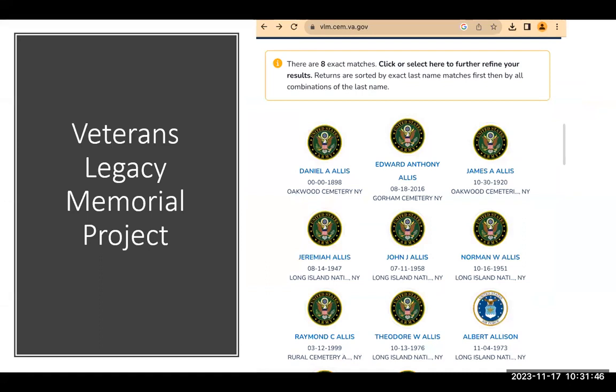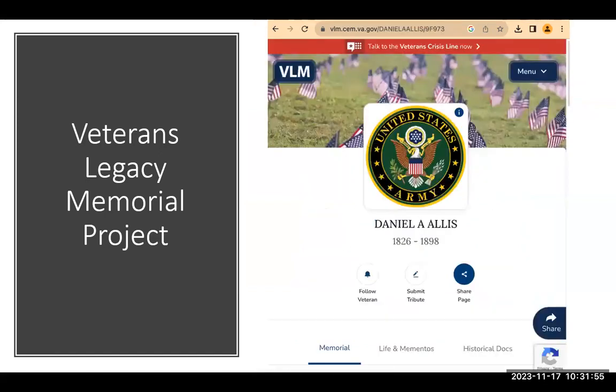So when I search for Daniel, this is what I was able to find. He is actually the first hit here, and it does recognize that he's at Oakwood Cemetery. And that's a little information there. You can also share historical documents there, life moments, and that type of thing. Right now, there aren't any for Daniel, but that's something that family members can do, or researchers.